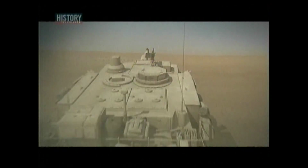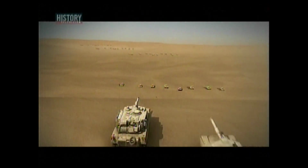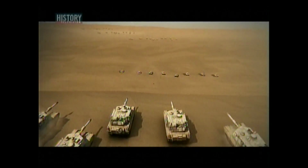So my tank comes up over that crest. And again, remember, it's a sandstorm, right? You can't see very far, but it is as if the sandstorm just lifted. As soon as we came over that ridge, there was some weird environmental factor, but it was like a curtain lifted. And what I was confronted with was the enemy defensive position.